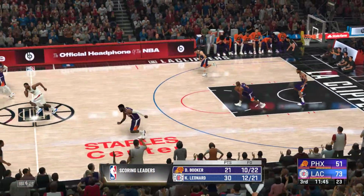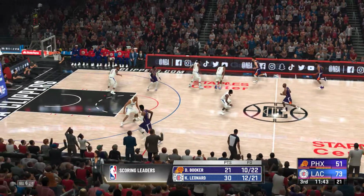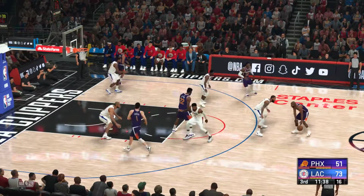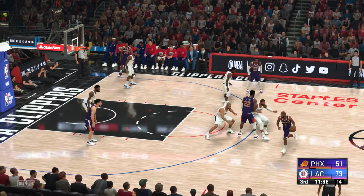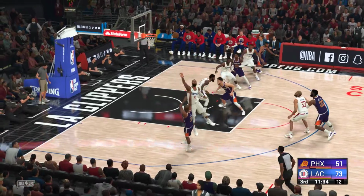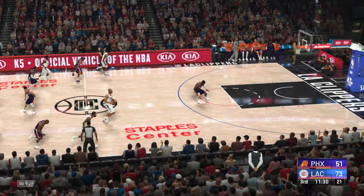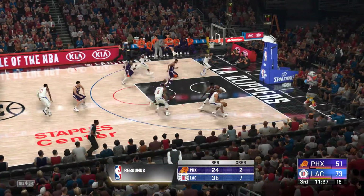So for the Clippers right now, Marcus Morris is out there with Kawhi Leonard. Then there's Batum. Then it's Paul George. And it's Jackson in at the point. That's a 2 from Paul. It's hauled in by Paul George. George has got rebound number 12 here already in the game.